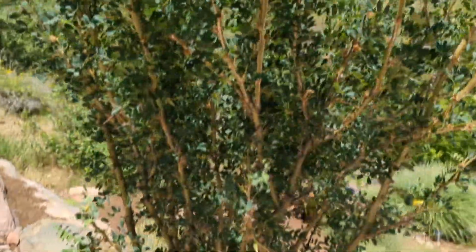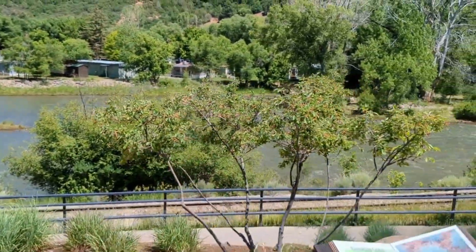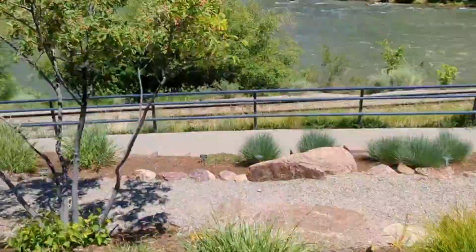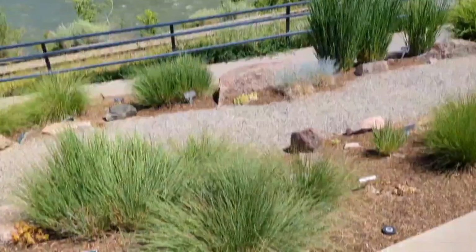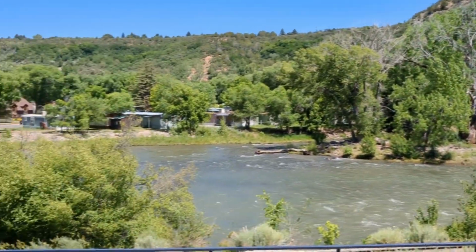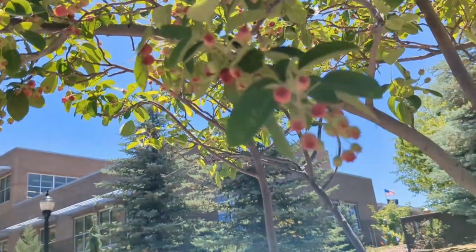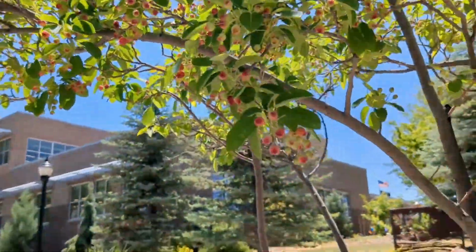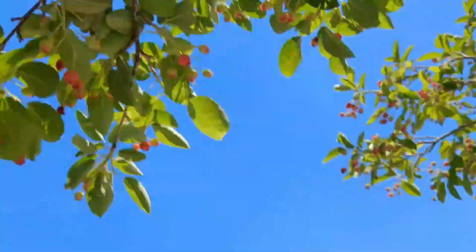Siberian pea shrub. I don't know what a Siberian pea shrub is doing in Colorado, but whatever. What is this down here? We got the river. We've got some more nature. Oh, what is that? That's a giant butterfly, bro. Where'd it go? These are service berries. I've never heard of them or seen them in my life. But that's what it says they are. They're in my head. Hopefully I'm not allergic.